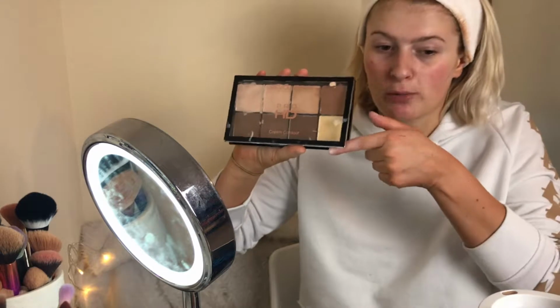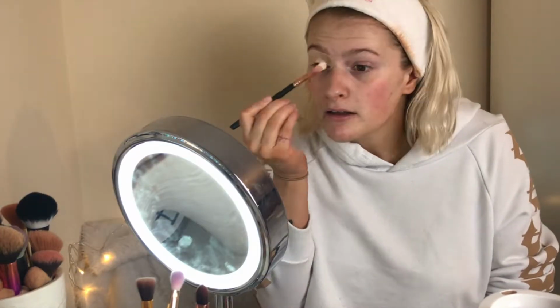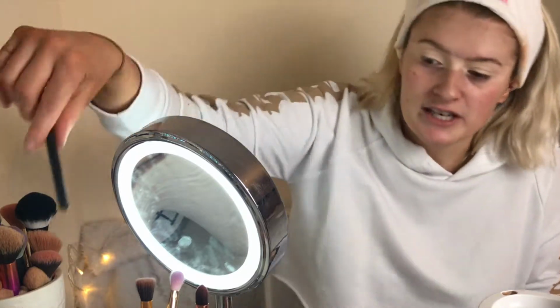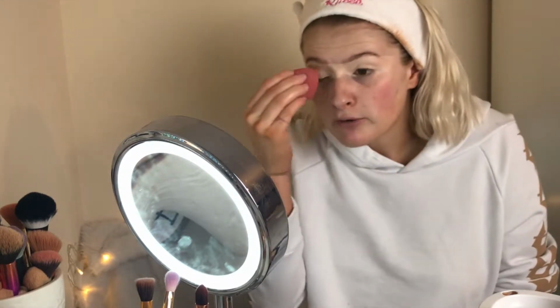So for that, what I did was use the Revolution Pro HD Cream Contour Palette and just take a mixture of these two lightest shades and pop that all over my lid. I used this as a base and it worked perfectly. Like, it's just so thick and it cancels out all the discoloration on my eyes. And then what I did do was just go over and push this into my skin a little bit more, using my damp beauty blender. I'm currently using the Morphe sponge and I really like this.